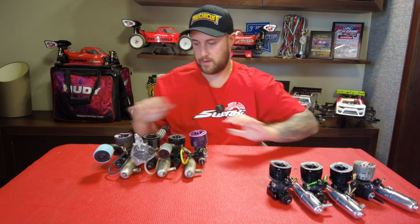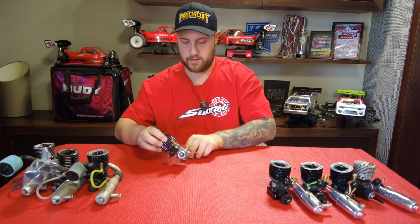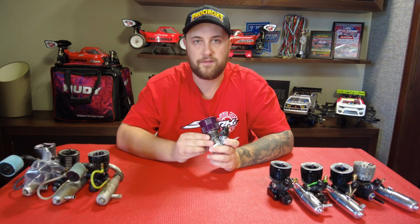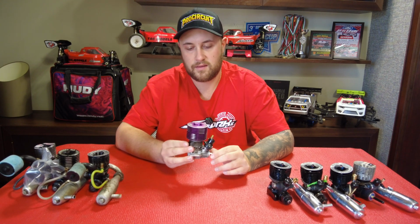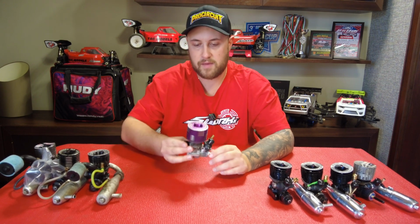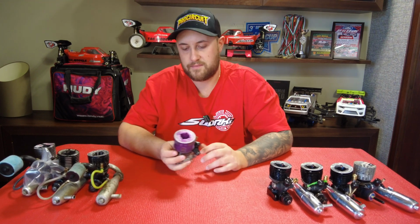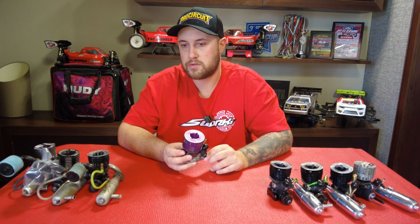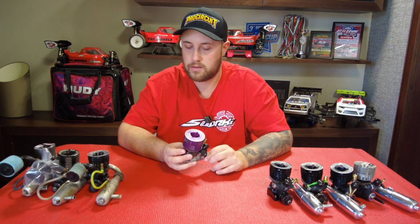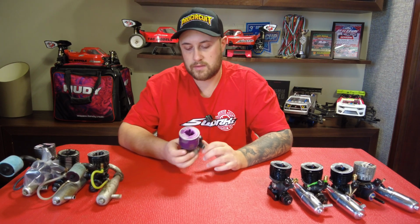Okay, I'll start with the Nitro Rc. Okay, here is the Nitro Rc Elite 5. This was my first engine when I started some time ago. It's a nice engine for the price. I think I bought it around 140 euros or 150 euros. I don't remember. The engine is good.